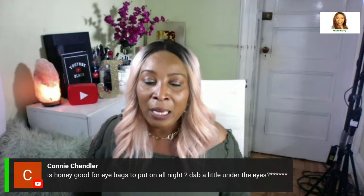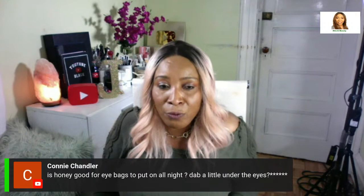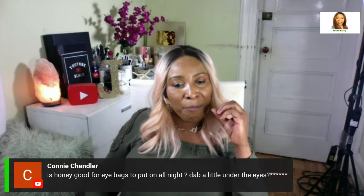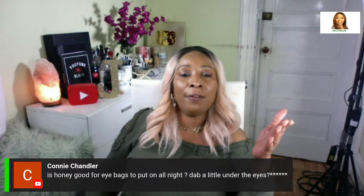Now honey is a humectant. How a humectant works on the skin is that it locks the moisture in the skin. A lot of people don't realize that honey locks moisture in the skin, coconut oil locks moisture in the skin, Vaseline locks moisture on the skin. Personally, I do not like to use honey directly on the skin. However, it is used in many, many skincare products for that very reason, the humectant locking the moisture in the skin. With that said, I do not see why you couldn't use the honey under your eyes. It will lock in and hydrate, especially for puffy eyes.